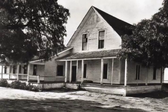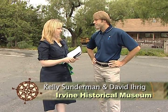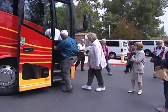This house existed at the time, and whose house was it? It was built for James Irvine I. Okay. And it was designated to be his home when he was down from San Francisco, but it was also actually used for the ranch manager.